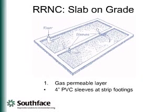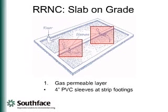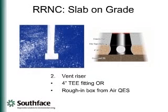We want to ensure that all areas under the foundation can communicate with our soil vent pipe. For foundations with grade beams as shown here, 4-inch PVC sleeves can be inserted to ensure soil gas communication. Next, we will insert the riser for our radon vent. A 4-inch PVC TEE fitting can be used, or a more advanced product, this rough-in box shown from AirQES is a good option.